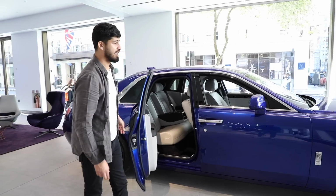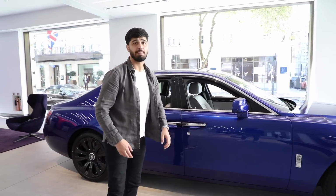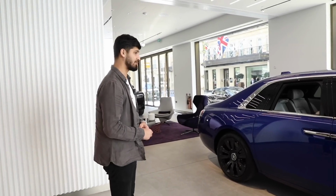I hope to see a triple black one. Maybe we can get some Forgiato wheels on them. We can do it the pet style. Maybe I'll have to spend some more time with the Rolls-Royce Ghost to give you a better opinion on the car. So there it is.